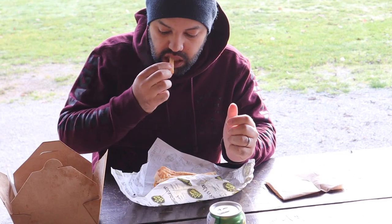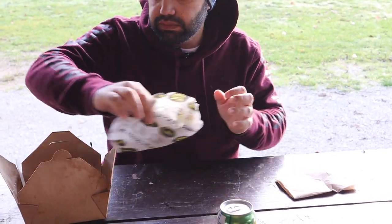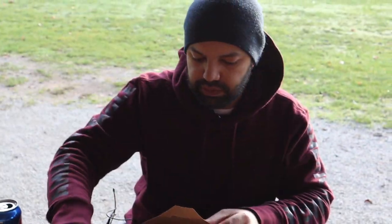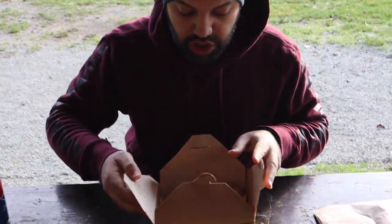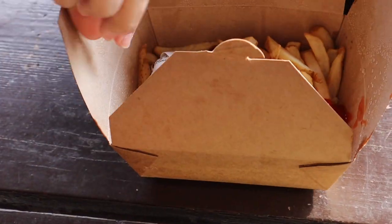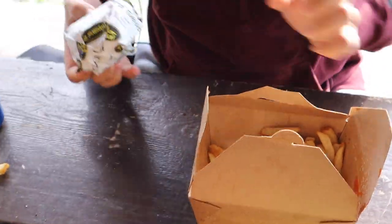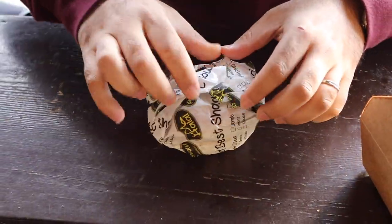Let's try the burger. Let's see how the burger is. So here we got the burger. The cheeseburger comes also with fries. They topped it up with some ketchup. And let's take a look and see what the cheeseburger looks like.